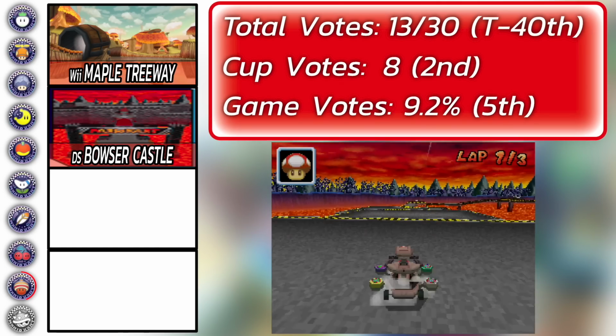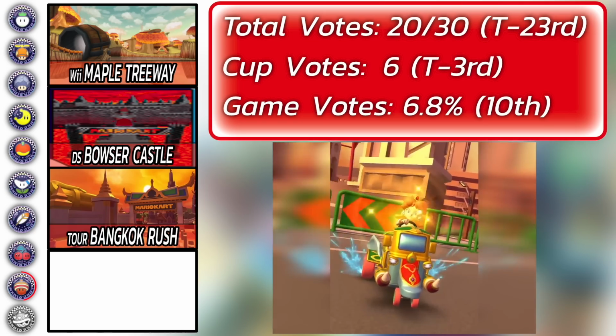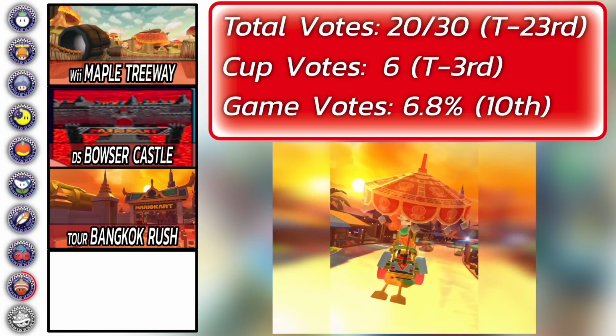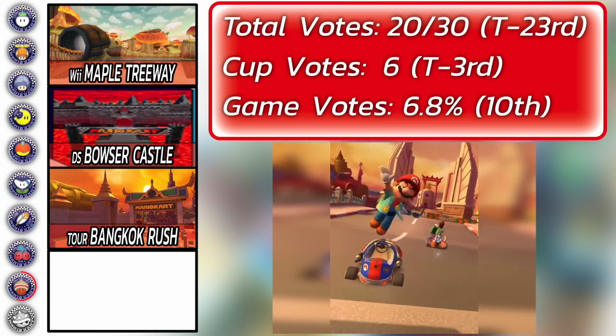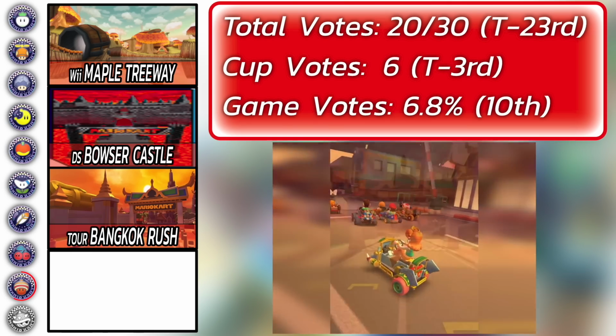Now, third on this list is the newly announced and or released Mario Kart Tour track Bangkok Rush, which replaces the Tour Future Track vote category. Now, some of you guys actually voted the Tour Future Track multiple times, as in you're predicting that there will be more than one Mario Kart Tour track to be coming out in the future after Amsterdam Drift. This is the first one, but some of you guys voted for it more than once.